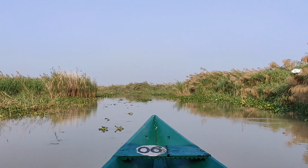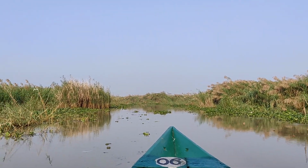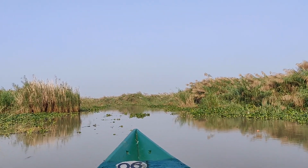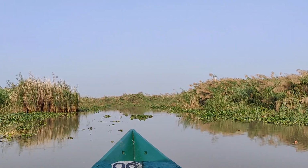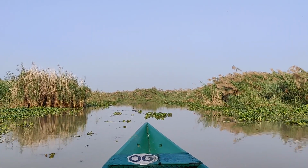So our search for black bittern continues, but no luck so far. We did get to see one flying across the reed channel, but that was it. Still hoping we get lucky by the end of this day.